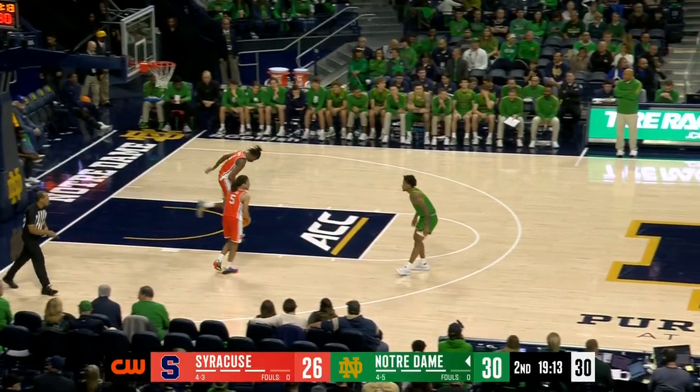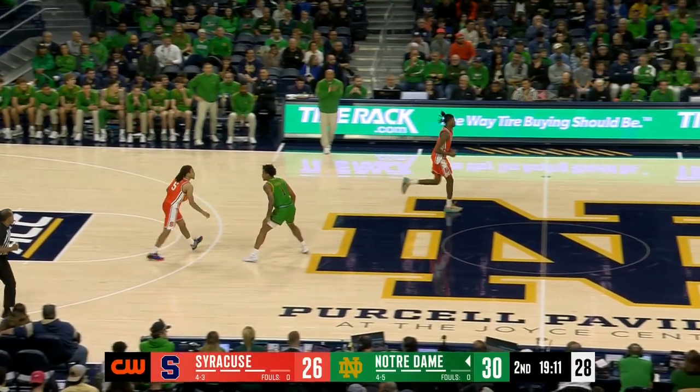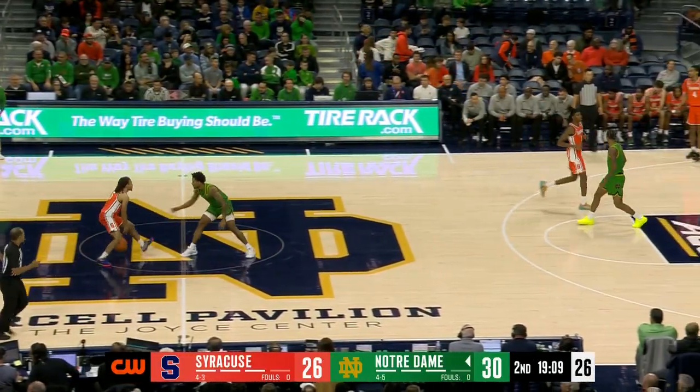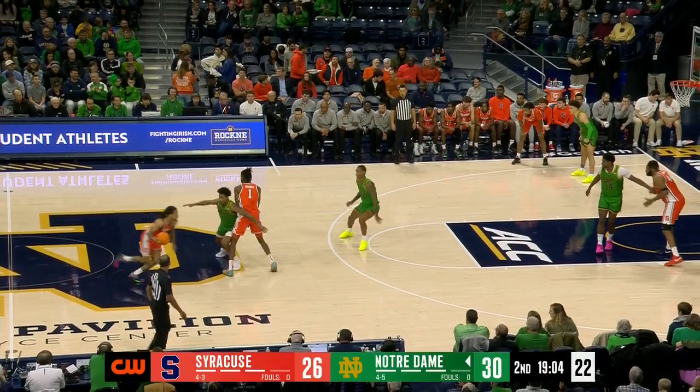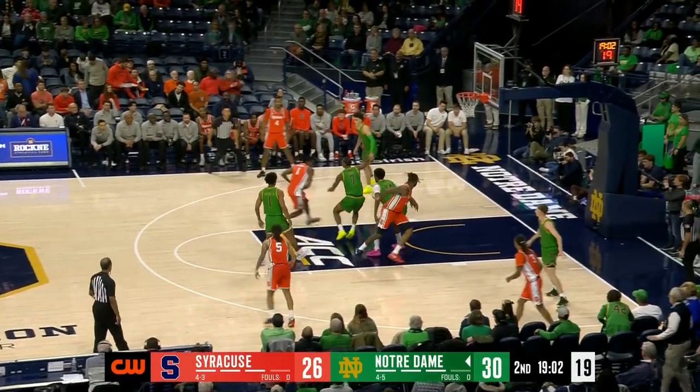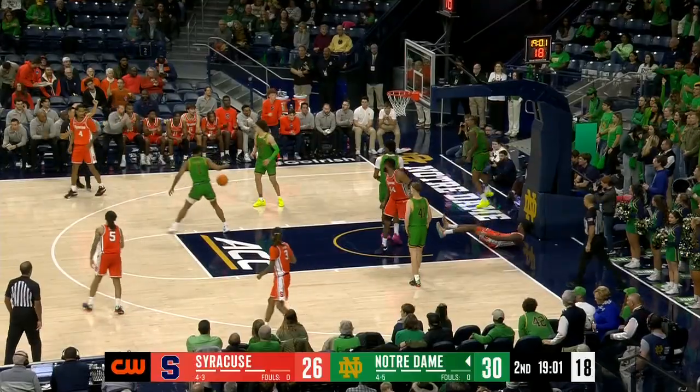Four of 15 for Coach Shrewsberry's team from beyond the arc. The Orange yet to make a 3. 0 for 4. They made 6 threes in the loss at Tennessee.